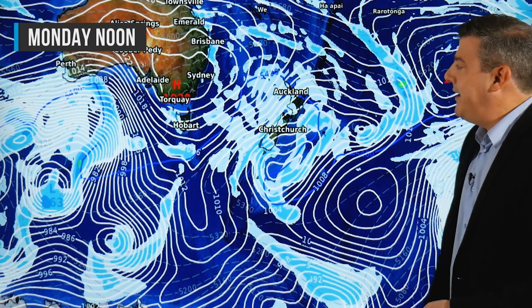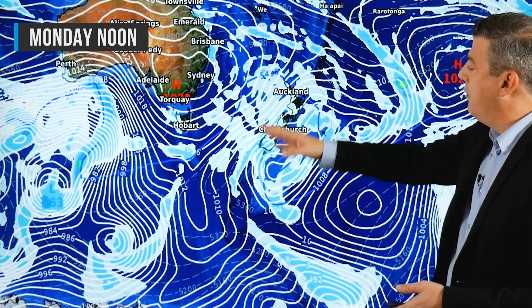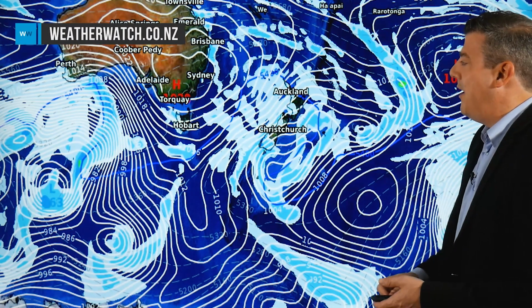And when we kick off next week, it's a cold note. We're ending June on a cold note. We'll be starting July on a cold note with this system coming through. So definitely a windier, cooler day with showers around.